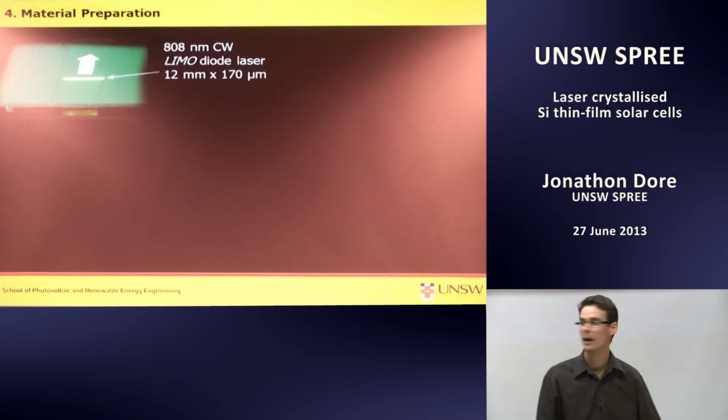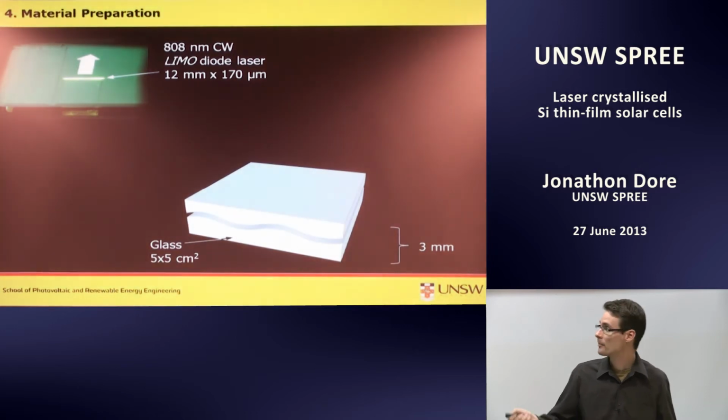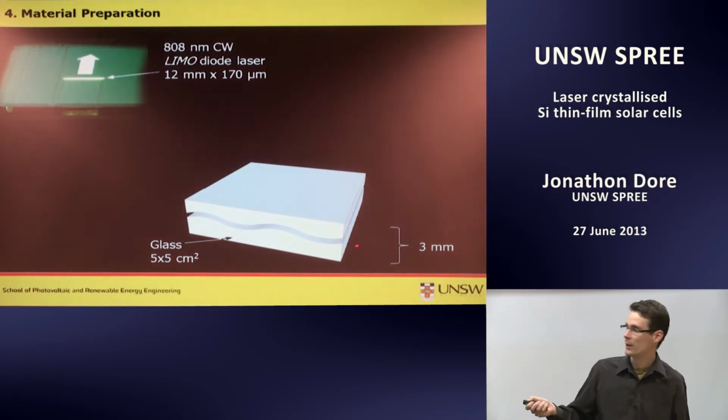And you can see here an image of the crystallization process in action. What we see here is our diode laser beam, that's about 12 millimeters long, and that's scanning across the surface of the silicon here to pull these large crystals out. And that's a continuous wave laser from the company Limo. But if we go back a couple of steps, you can see where we start, and we take this 3 millimeter thick piece of borosilicate glass.